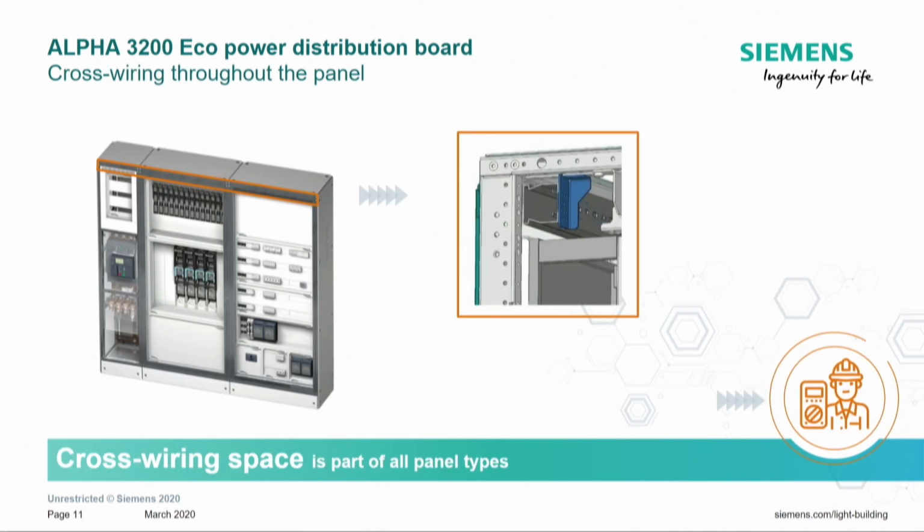Additionally, we brought elements into the new switchboard system which are already famous and known from the Siemens switchboard systems, the so-called cross-wiring department. This is something for being prepared for the future because, as you heard before, more and more systems are going to be installed in these switchboard systems in order to let the devices communicate. This is the reason why we keep our strategy to block an area on each section type for doing this cross-wiring. This element is very famous, known from SIVACON S8, Alpha 3200, and other Siemens switchboard systems. For sure, we keep it with the new system.